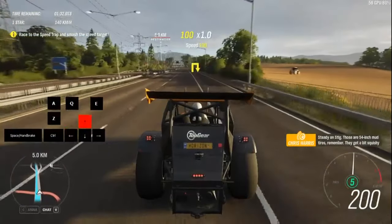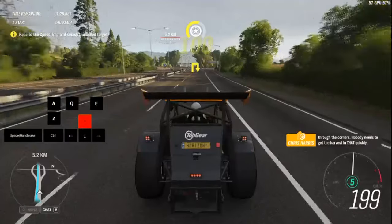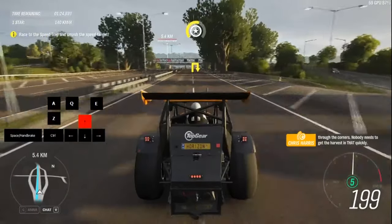Steady on, Stig. Those are 54-inch mud tyres, remember? They get a bit squishy through the corners. Nobody needs to get the harvest in that quickly.